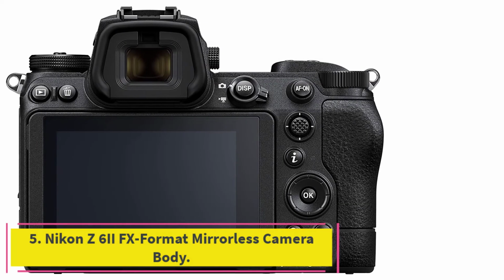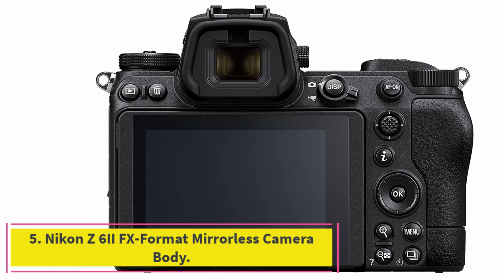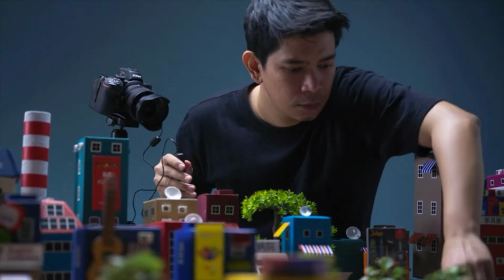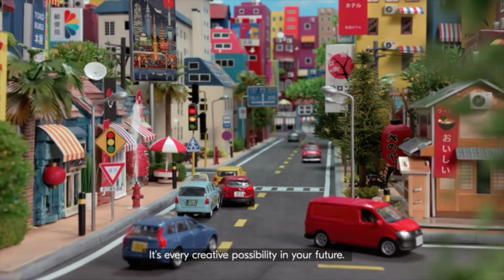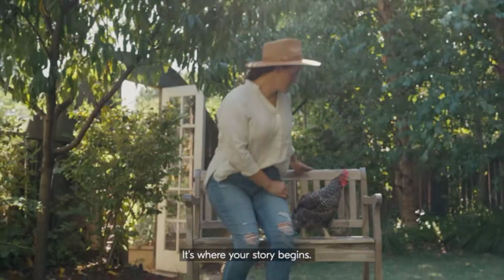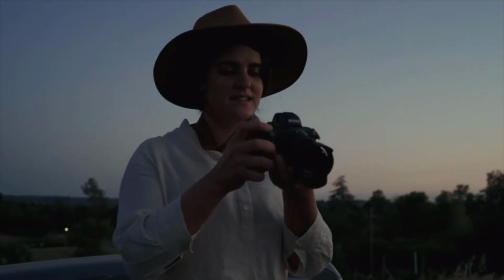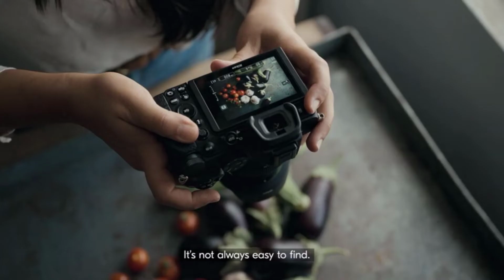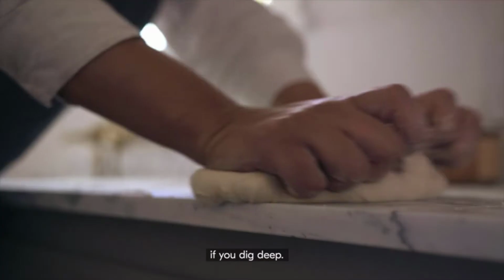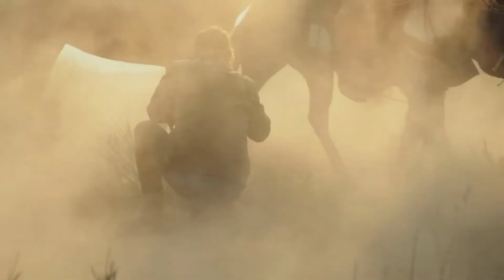At number 5. Nikon Z6 II FX format mirrorless camera body. The Z series from Nikon might not be as popular as other mirrorless cameras. But there are premium sets of cameras in this series that are significantly better in comparison with the options available in this budget class. The Nikon Z6 II is a mirrorless camera that features both optical as well as a digital viewfinder. Thus, you can use the preferred mode of photography that suits you the best.